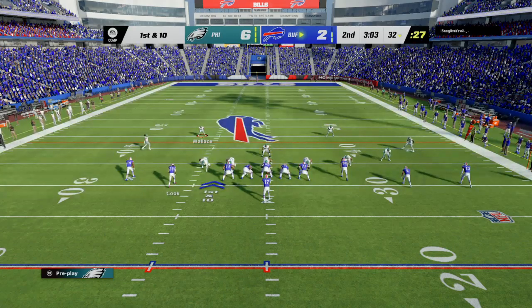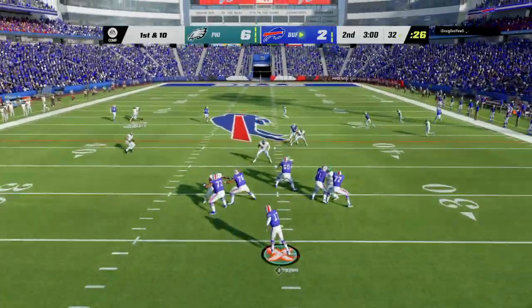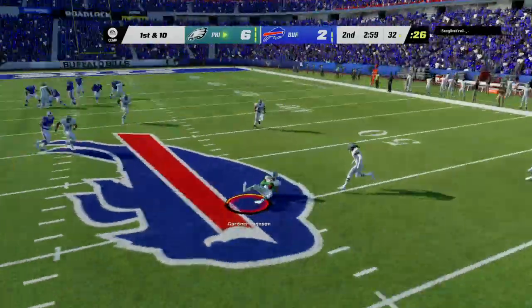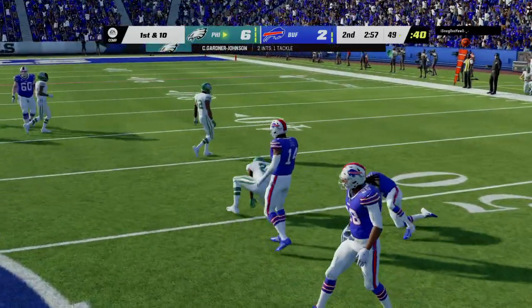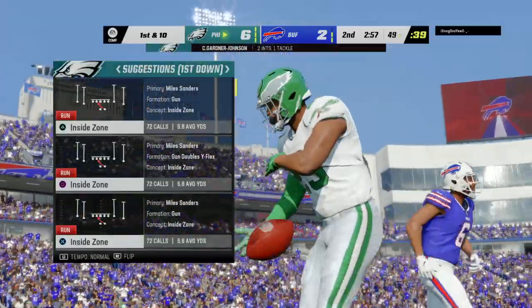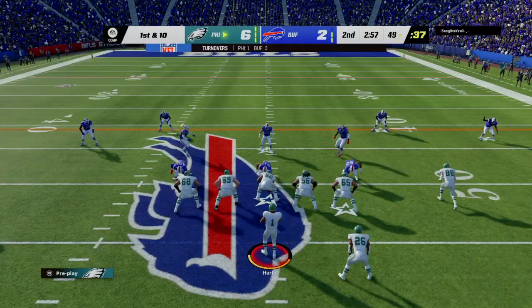And this is a guy that has all the physical tools, but the thing that sets him apart is what he's got between his ears. And that's the sixth sense. And Allen going to be intercepted for the third time. Chauncey Gardner-Johnson with a pick. And the Eagles are going to have great field position here as this is returned just shy of midfield.